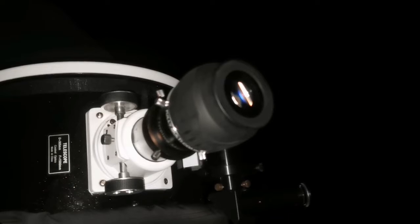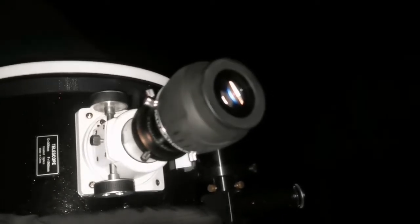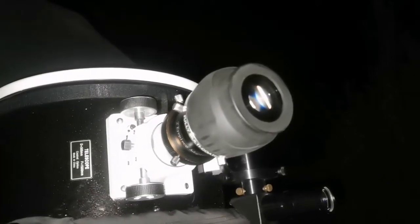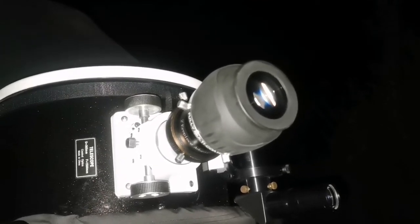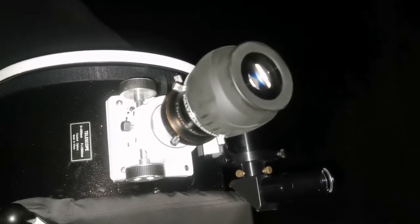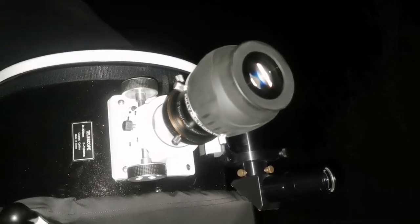oval, spherical, round to oval shaped, and there is one brightest star near it, and then in the lower part of it, around 5 o'clock, you see another patch of nebulosity kind of object. Let me use the Barlow on this and see what I can discern.